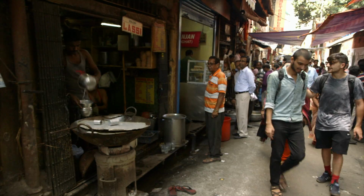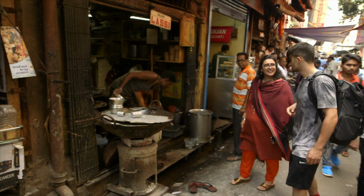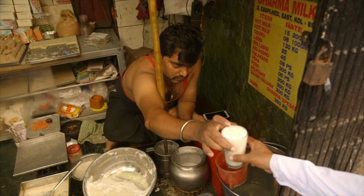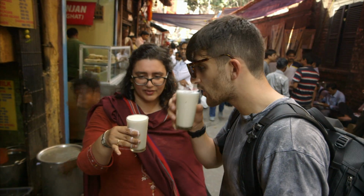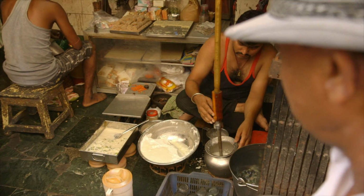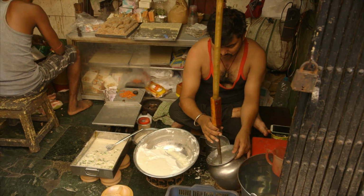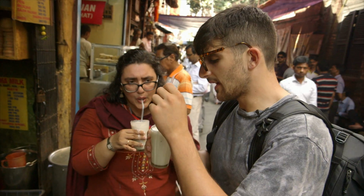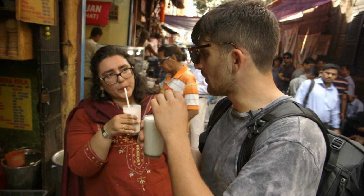This is the lassi. Yeah. I love lassi. It's a mix of yogurt, water and spices, and in this case, made right in front of your eyes. Cheers. Cheers. Oh, what's going on? Here we go. It's nice. It tastes like someone let some yogurt go a bit warm and then put it in a cup.